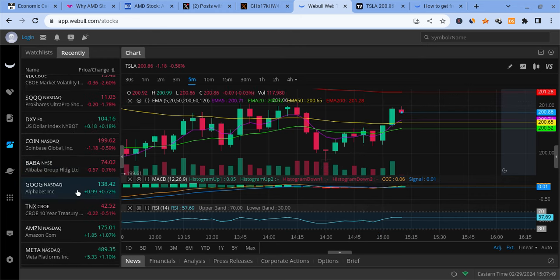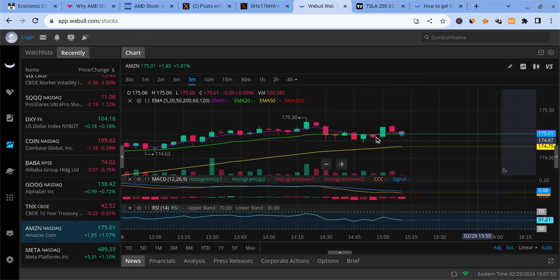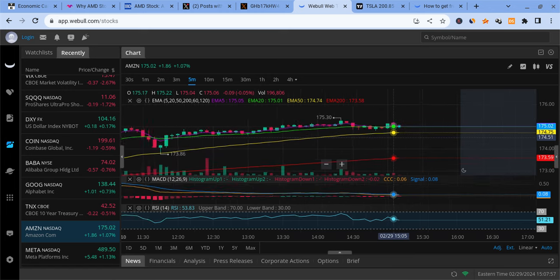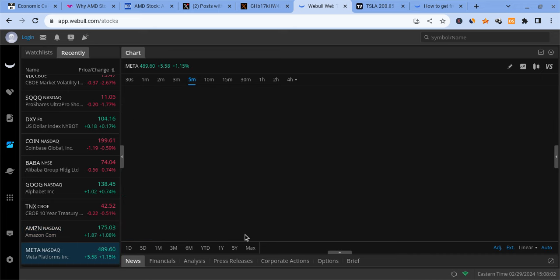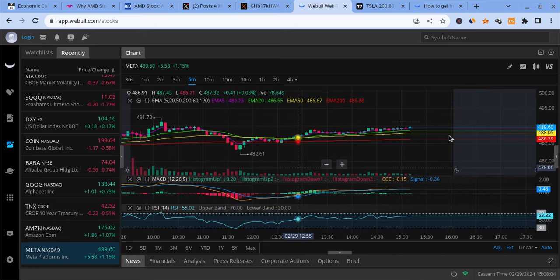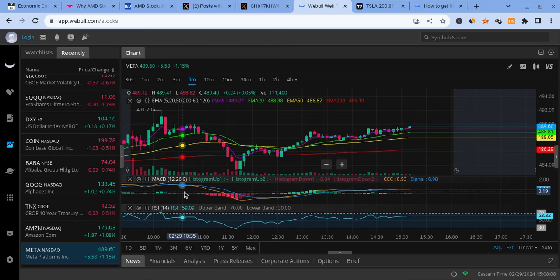Some tickers are kind of flat, like Google. Amazon is actually showing some life. Just wanted to call this one out too. It's just shuffling around 175, but it's been on a slight uptrend for the last couple of hours. Very slow uptrend. It's showing a little bit of life there. Meta showing more life. You guys can see this slow recovery that's coming. Going to be looking for 490 then 491 to be coming soon as well.